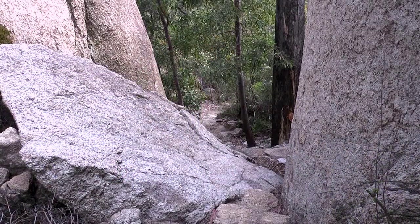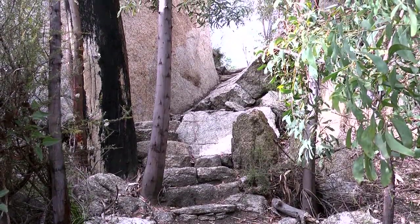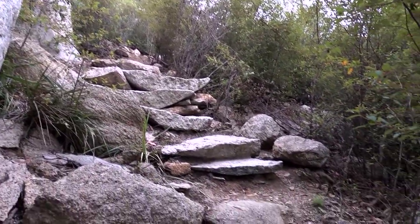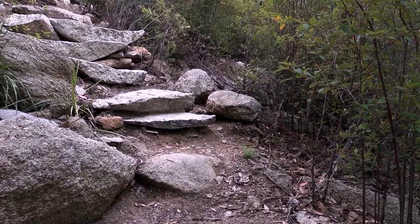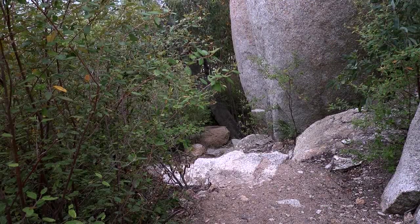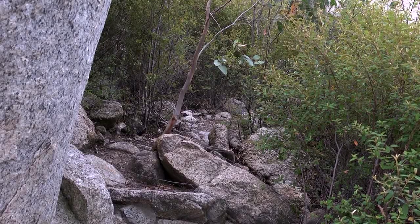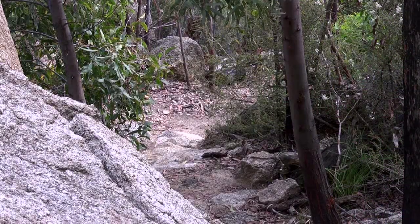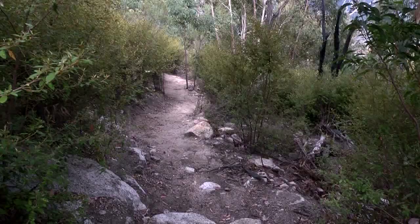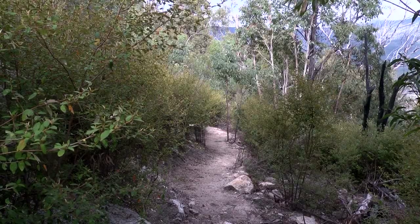Some of the features that we've added to this track are the addition of stairs. Construction of the stairs is simple in one sense, but has presented certain difficulties in another sense, and that is that we were asked to construct the steps out of the native rock around here, so we had to source out the appropriate rock and get it into place, and a lot of the places we haven't been able to have machinery, so there's been quite a bit of handwork and quite a bit of searching around for rocks. But what we've come up with is truly a beautiful bush track.